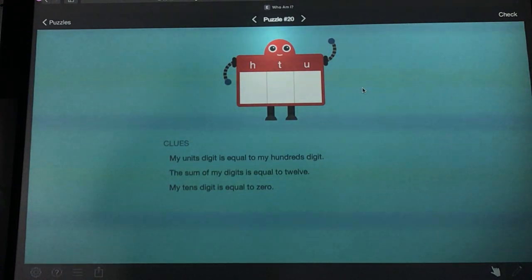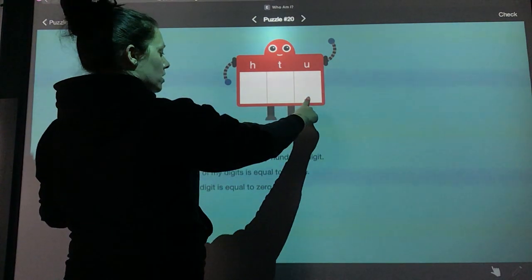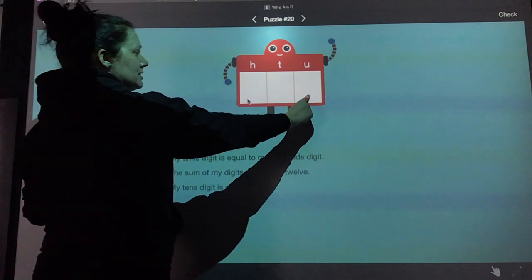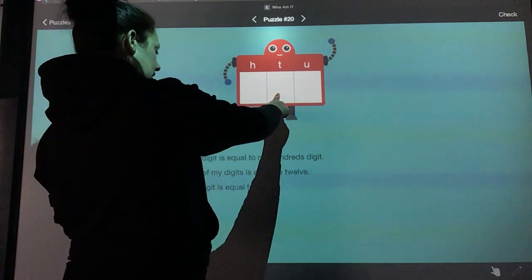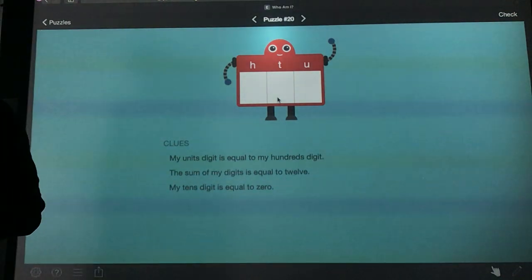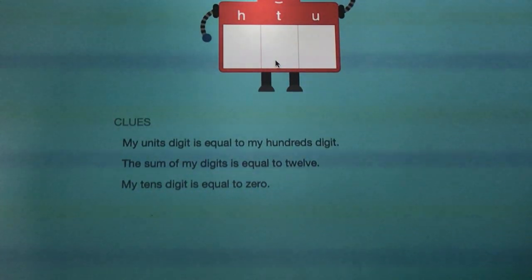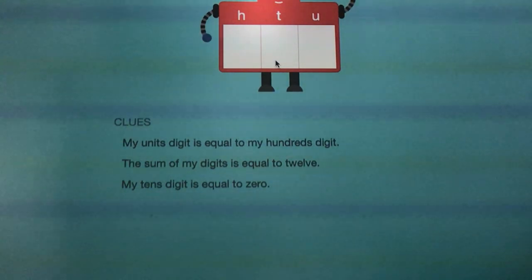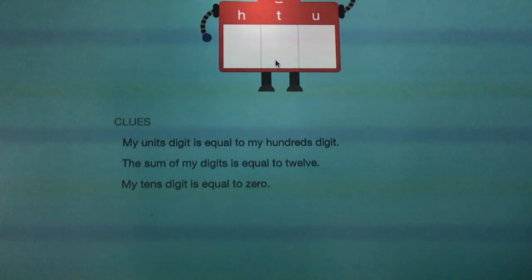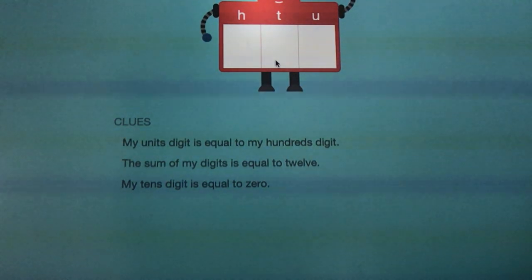We have a three-digit number here. Clues: my ones digit is equal to my hundreds digit. The sum of my digits is equal to 12. My tens digit is equal to 0. What is our mystery number here? Write it down in your math notebook. I've got a couple of friends who are not writing down an exact number. Tell me what the exact mystery number is here. It is not an estimate. Tell somebody next to you now, what is our mystery number?